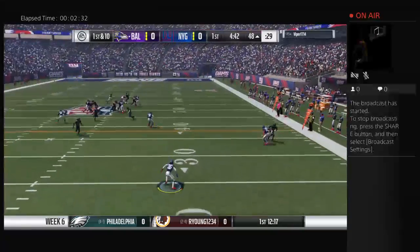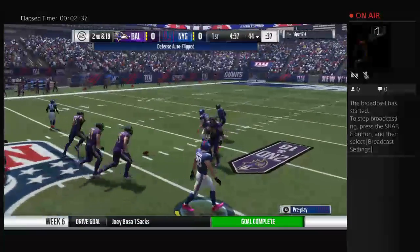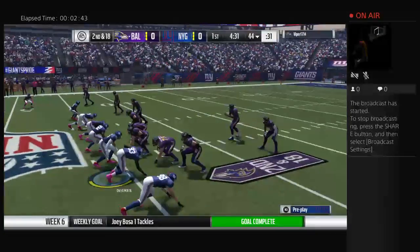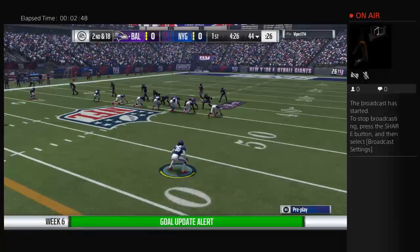On 1st and 10, Newton. Under pressure, he's going to go down. Look at this, way back around the 43. Boy, he came in off the edge so quickly there. Look out, because that's exactly what was being shouted by the offensive lineman to his quarterback because he had no chance to block him.